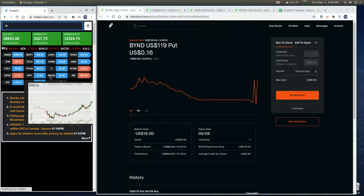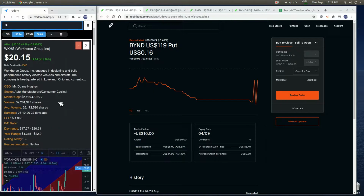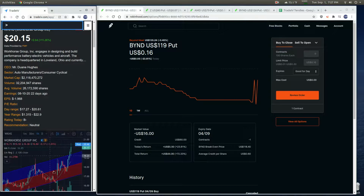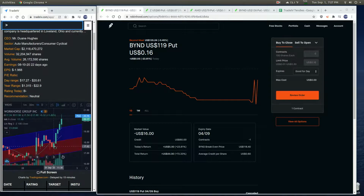Pretty cool. So Workhorse, if you remember yesterday, I sold a put for like $18 or something, sorry, $16 expiration Friday. So I kind of wussed out, and the whole credit was like $25. I wussed out on that when Workhorse opened today at a pretty low price. Pre-market, it went down a little bit. After that, it just goes straight up for some reason. It just keeps going up and up and up. So after I sold it, I sold it at the bottom pretty much.